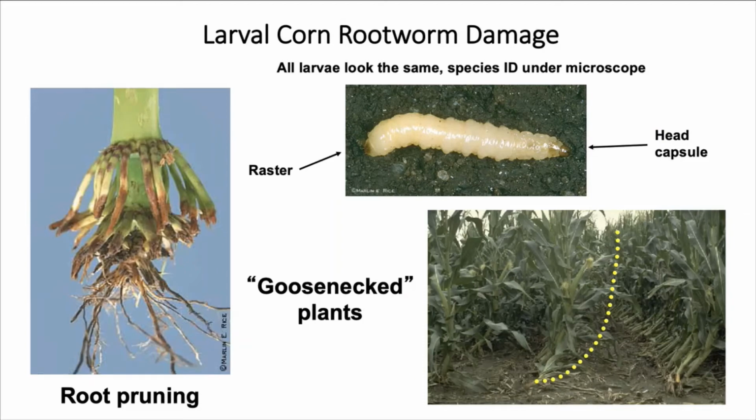Rootworms damage corn by chewing the roots. That's what they do. And they're small larvae. They look kind of like a maggot. But when you get hundreds and hundreds feeding on a root system, they can do a lot of damage. Generally, the first time it's noticed is when you get goosenecking with larger plants, or when plants are drought stressed when they shouldn't be, and then you dig up the roots and notice that they've been pruned.